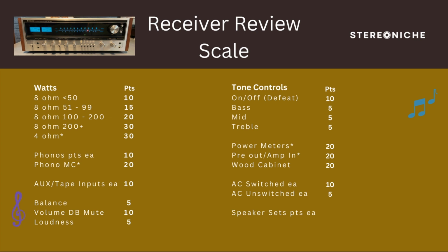And then lastly, number of speaker sets that can be connected. Can you really ever have enough of them? So for each of them, I'm going to give 10 points because that's so much more flexibility. So those are the categories I'm going to rate each receiver on across the board, and let's see how each one comes out with their totals, and then we'll do some comparisons as I do several reviews.